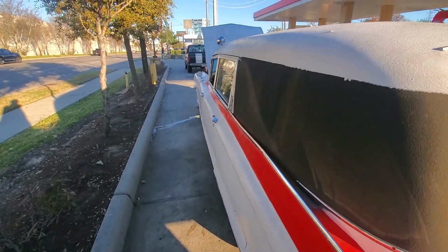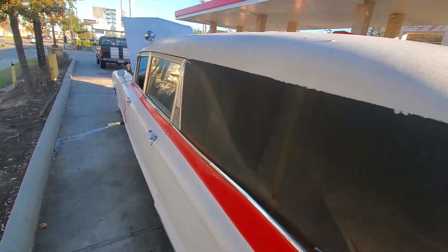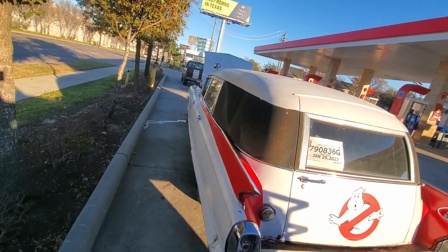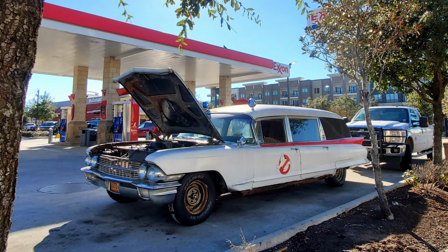The driver's side, what is it called? Head has a new gasket on it, so it's been replaced or worked on. The right side does not, meaning it might have just needed to be fixed all this time from the last owner. So that's cool. So yeah, that's where this ended.